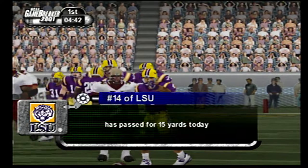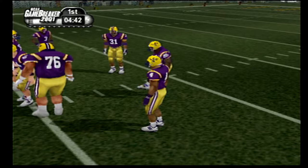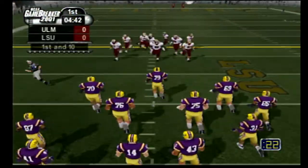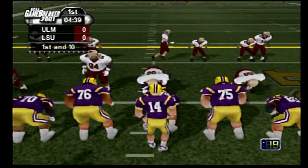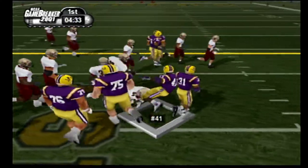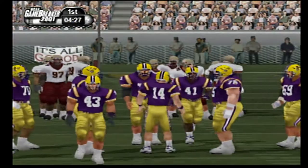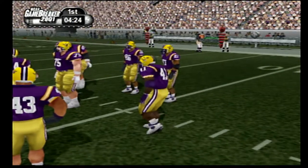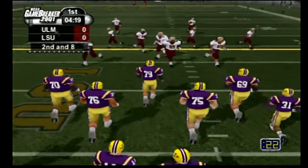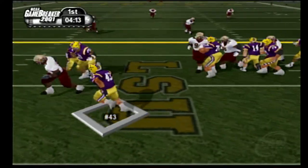When you're a DB, the best thing to do is forget the last play and worry about the next one, because that's the most important one, the next one. The Indians showing blitz. Here's the toss. Somehow he picked up a couple in that twisted mess of humanity. Number 14 looks at second down. Here's the pitch.